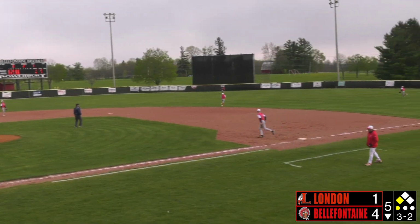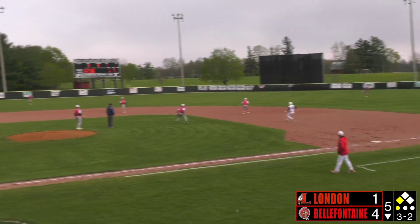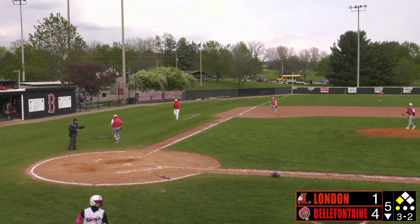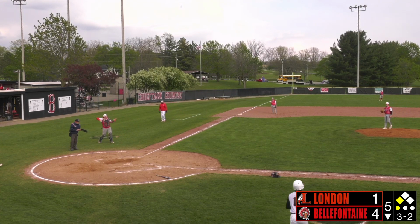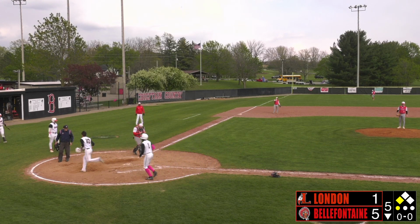There's your sacrifice fly opportunity. Tagging at third base is Riley Neer. Riley Neer comes to the plate, scores on the sacrifice fly. Good piece of hitting there from Reeves, getting it to the outfield and allowing Riley Neer to come in and score for the Chiefs. We'll take it to 5-1 here in the bottom of the 5th inning.